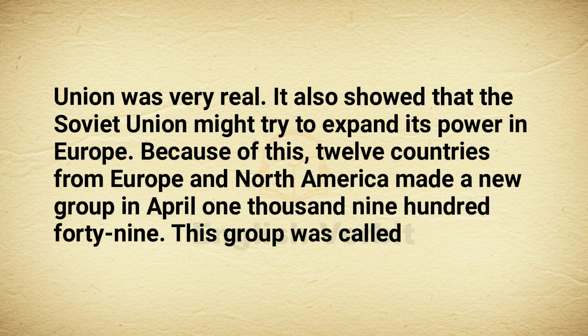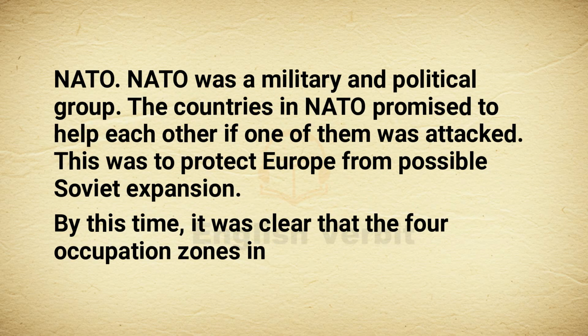Because of this, 12 countries from Europe and North America made a new group in April 1949. This group was called NATO. NATO was a military and political group. The countries in NATO promised to help each other if one of them was attacked. This was to protect Europe from possible Soviet expansion.